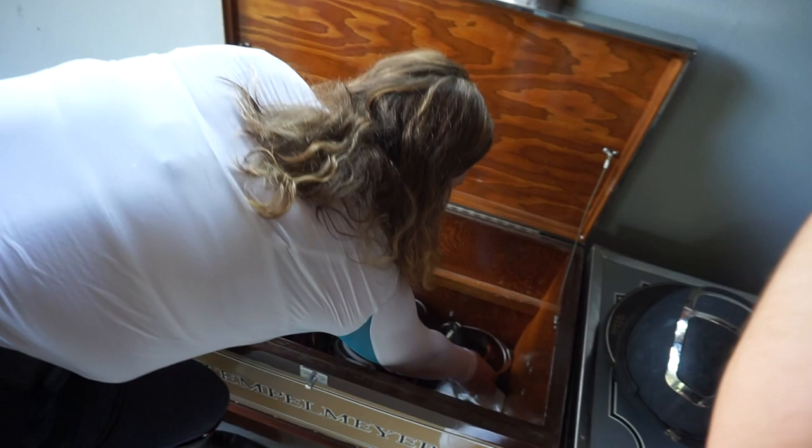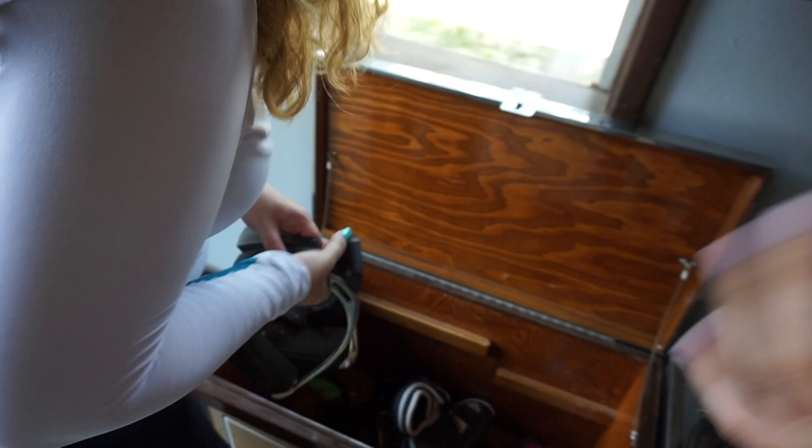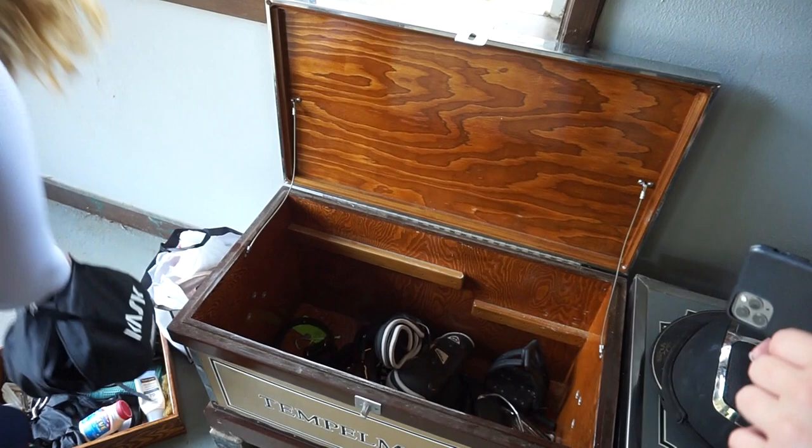And then just these basic irons are also great. Sorry, we're making you remove everything from your box. You are totally good.